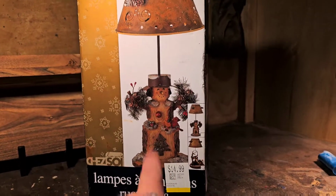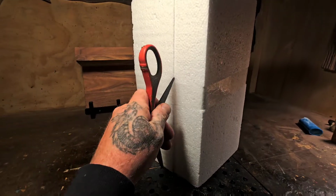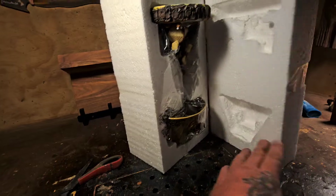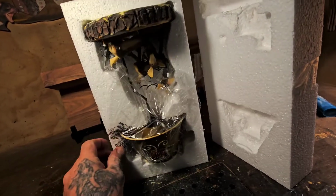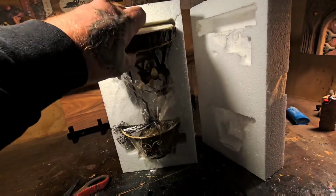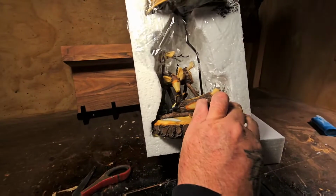But let me pull this out of the box and let's see what we can do. I don't even know if it's all in there, but it might be. I wish I would have checked this. Well, there you go. It's not the snowman. I got ripped off. It's the reindeer.